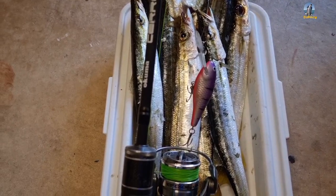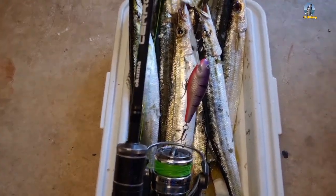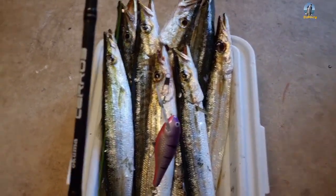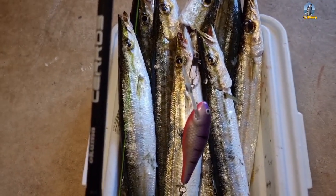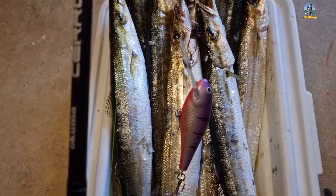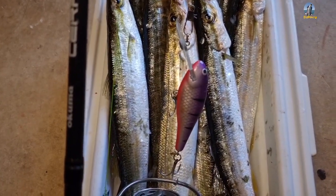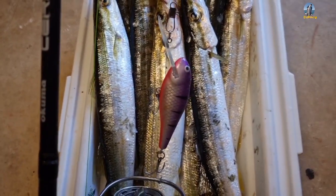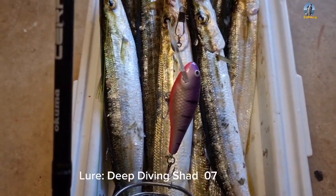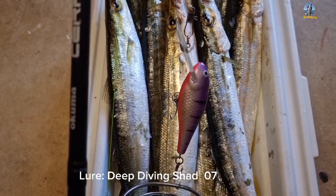In almost 1 hour of fishing, we caught 8 yellowtail pike using this, our favorite shad. Yeah, look at that. Deep diving shad 07.